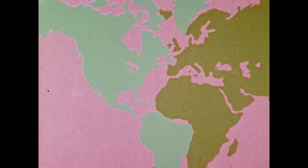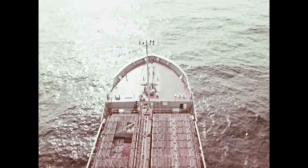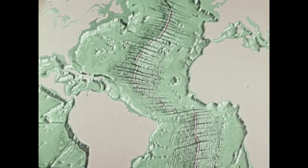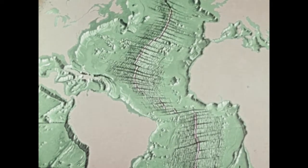It is evident that the continents must have drifted. But how? About this time, the Navy began exploring the ocean floors. The Atlantic Ocean was mapped, revealing a ridge as high as the Rocky Mountains and stretching hundreds of miles across. It was named the Mid-Atlantic Ridge.